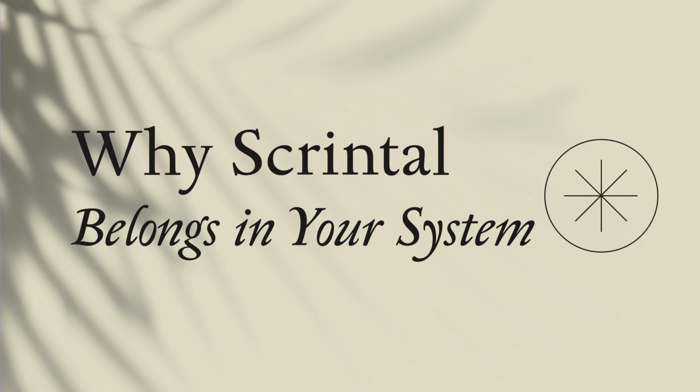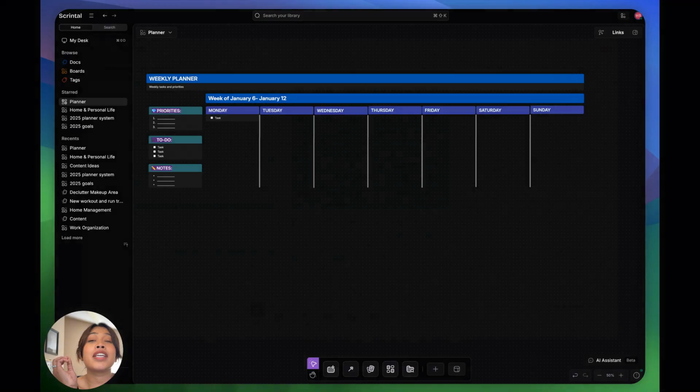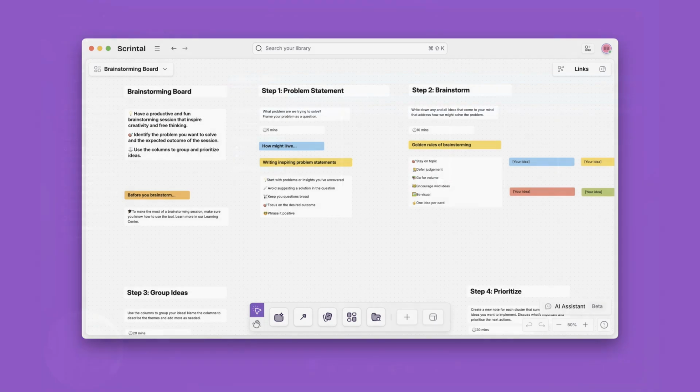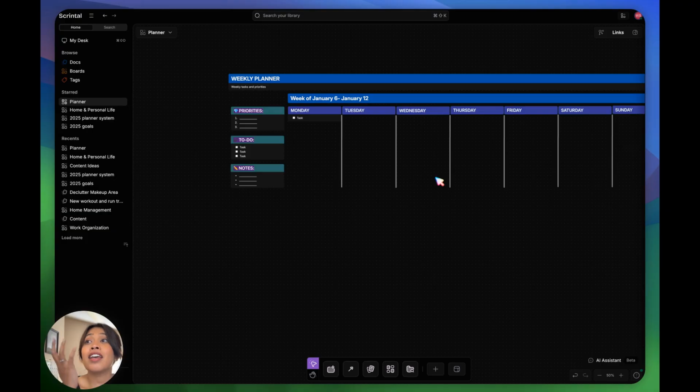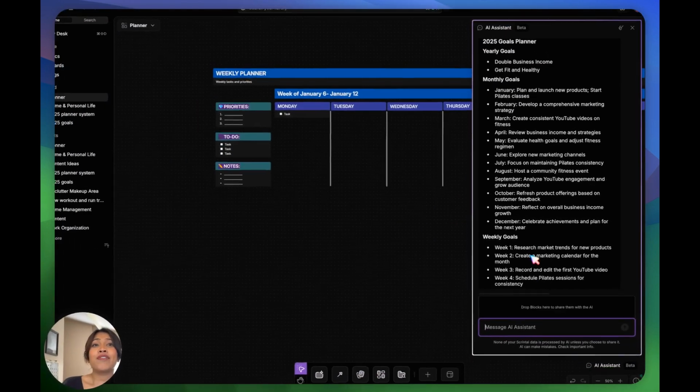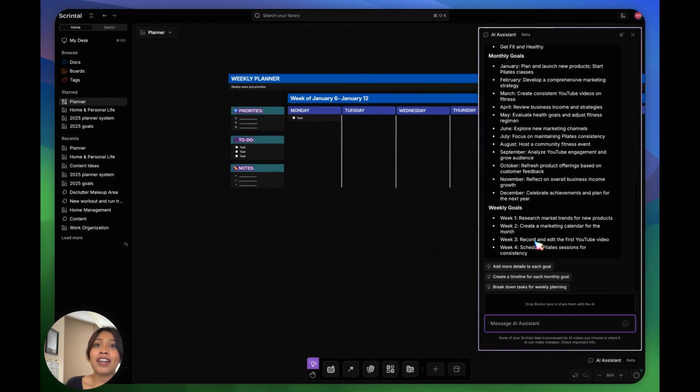So here is why Scrintal needs to be a part of your system. It helps you organize your thoughts because the mind mapping templates just makes it so easy to brain dump and structure all of your ideas. It gives you actionable insights because with the AI assistant, it doesn't just give you ideas, it helps you refine them and turn them into a plan. It's fully visual, so seeing everything connected visually eliminates overwhelm and just gives you clarity, and it adapts to your needs. So whether you're planning your life, organizing your home, managing a project, Scrintal can support you every step of the way.